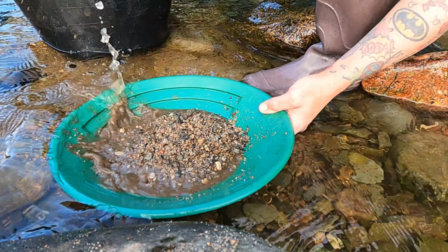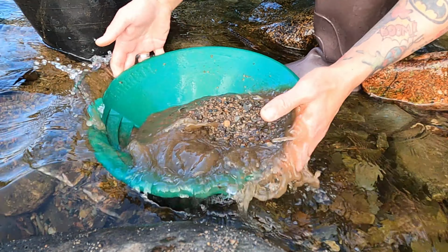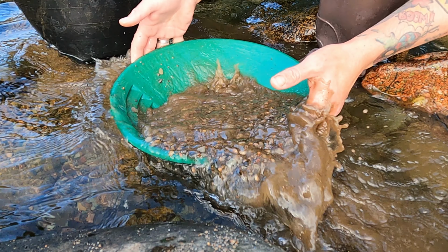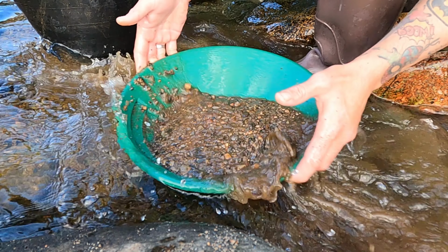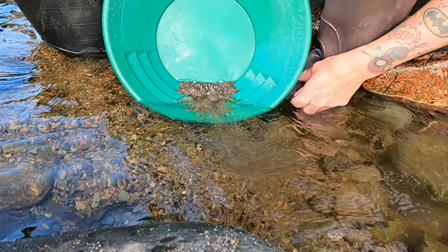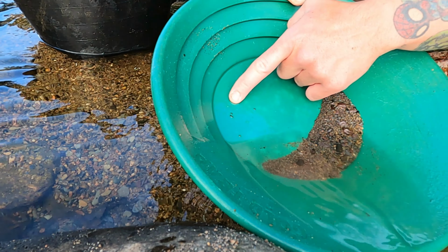Material from the bedrock itself. Hopefully this is where all my gold's been hiding. One tiny little speck in pan number one. Minuscule.